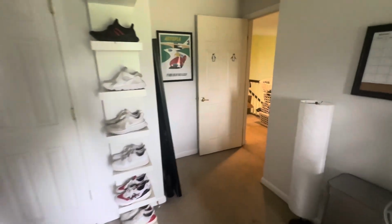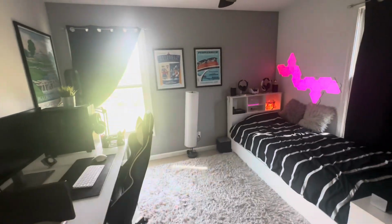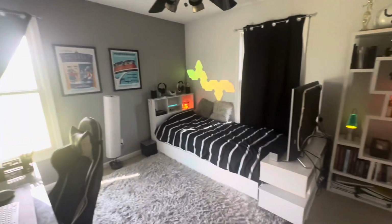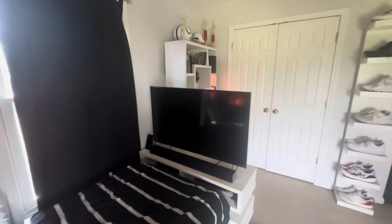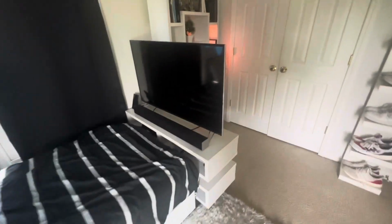Over the years, the orientation and the layout has changed. I used to have the TV right here with these lamps on the side of it. I used to have the bed over here. I messed around and put the TV right here and the desk over here. But over the last couple of years, I've reverted to this setup so I can game and watch TV from the comfort of my bed, since there's not really enough room to have a couch in here. So I figured it'd be better to game and consume content from my bed.